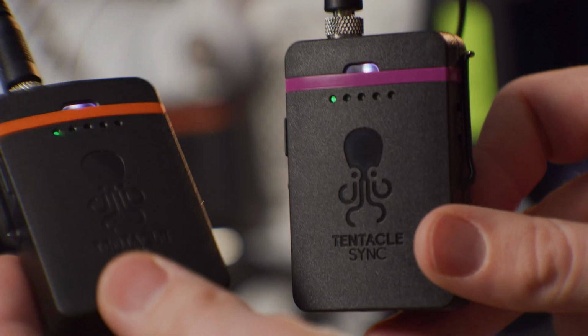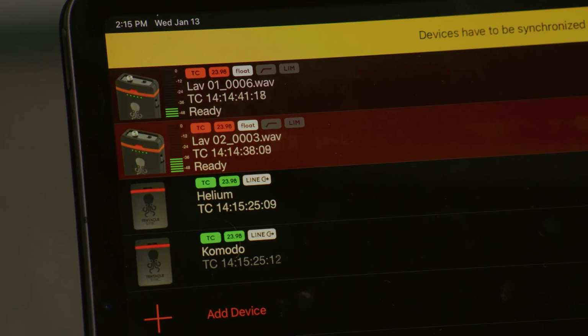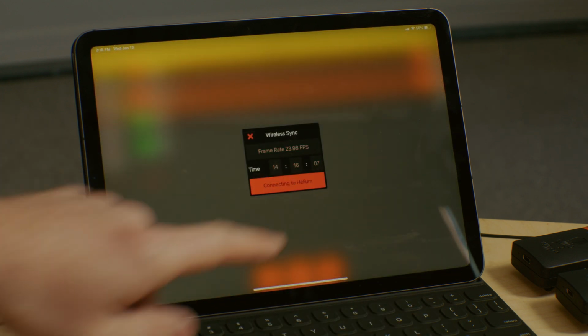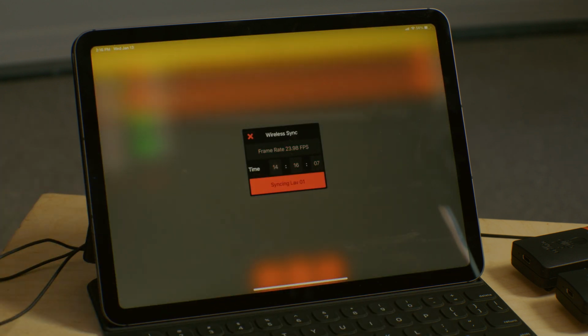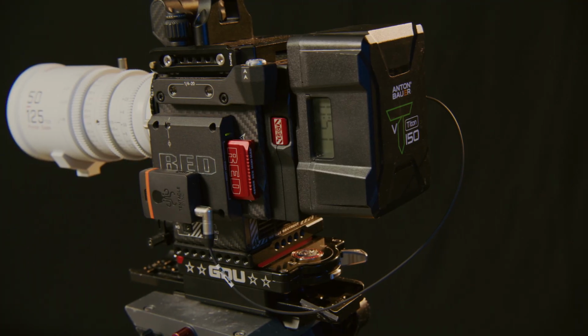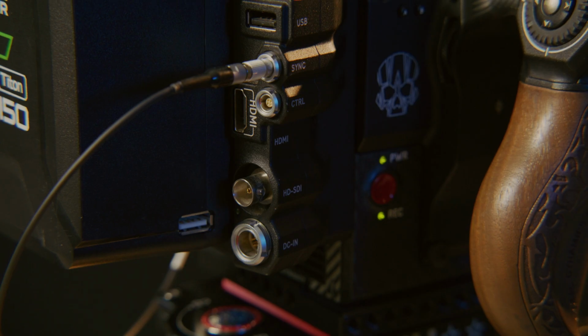And so using the app, you sync them all together. You hit a software button to sync. It syncs your camera and your lavs. You're good to go. You may have to change some settings in your camera based on what the default is. On the Helium, I've never used Timecode on any of my cameras. This is all new to me. On the Helium, it just worked plugged directly into the Timecode port on the camera.